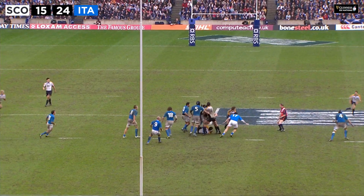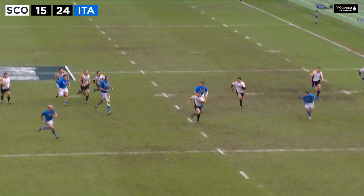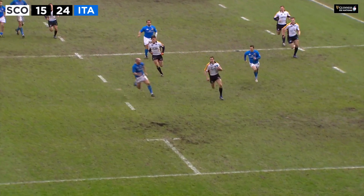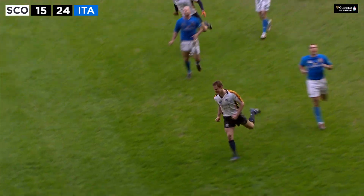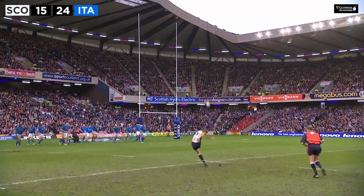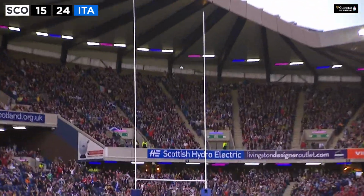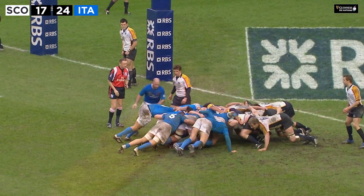Look at it here, comes down the blind side, and he just looks, sees the gap. That's the mismatch I was mentioning earlier as well. Second row and a hooker, and he just identified that. Because this would take Scotland to within a converted try of Italy. He scores the try, he kicks the points, he gives Scotland hope once again. Let's use that.